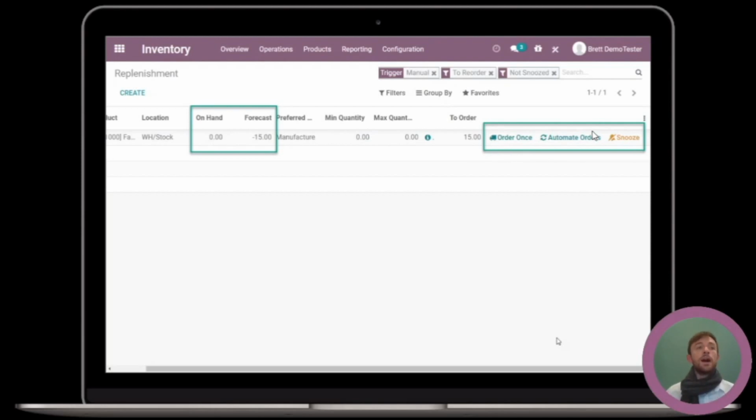Or if you click on the Automate Orders button, it's going to create a reordering rule for us, just like what we used in the previous example with the lamp. That way you won't ever have this kind of alert popping up again because you'll always be doing it automatically. And then the third action we could take is just snooze, which allows us to tell the system, don't worry about it. It's a way for us to retain control over the system.